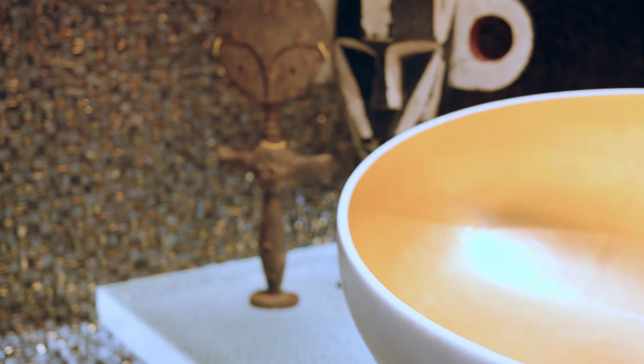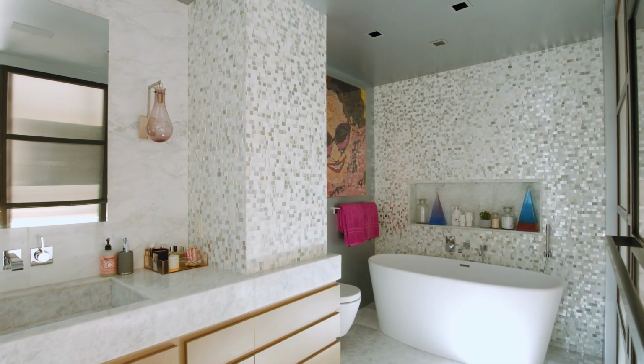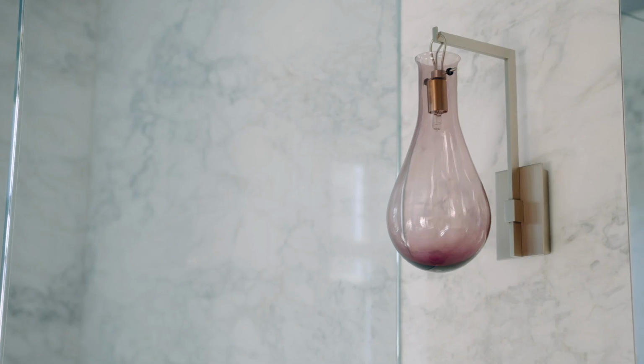It's really special. Any new owner of this apartment will know that they are getting a truly unique, one-of-a-kind apartment on the Upper East Side of New York City.